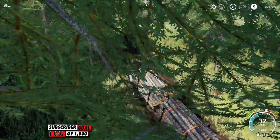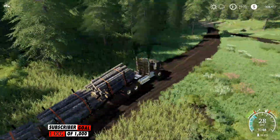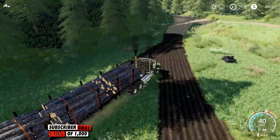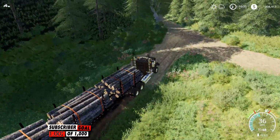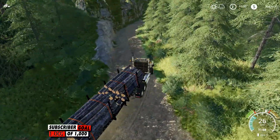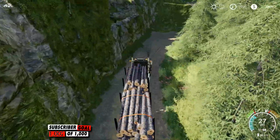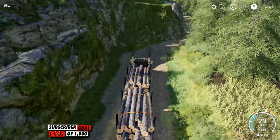Yeah, so here's another truck that I worked on. I adjusted the horsepower and grip and stuff on this truck. It pulls up anything. I may have to go in and back that off just a little bit, but it's nice for when you don't have to worry about is it going to get up a hill or something.